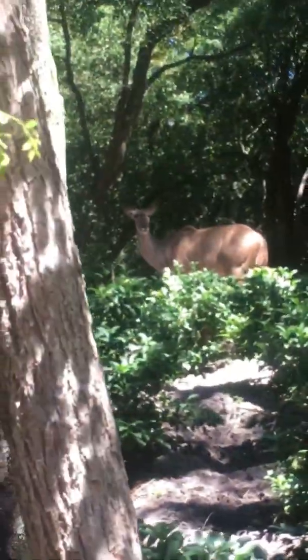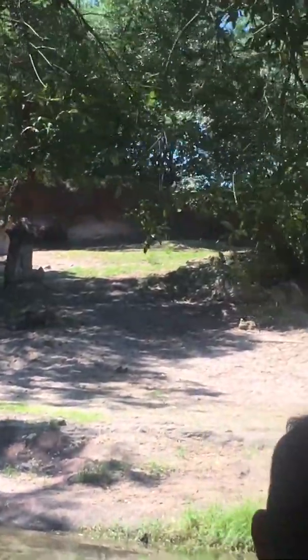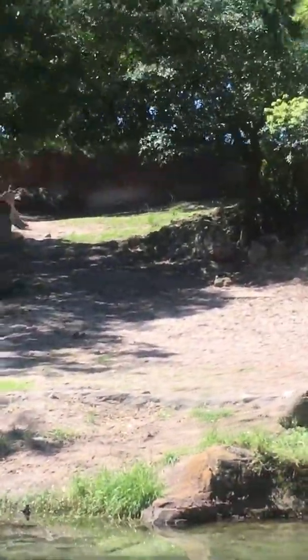Straight back to our left, having a bit of lunch, is a black rhinoceros, to the left all the way to the rock wall. Now, I know they look indestructible, but black rhinos have been hit really hard by poaching. There's less than 5,000 of them left in the world today. A fully grown one like that one can weigh about 3,000 pounds. They can also run at up to 30 miles an hour.